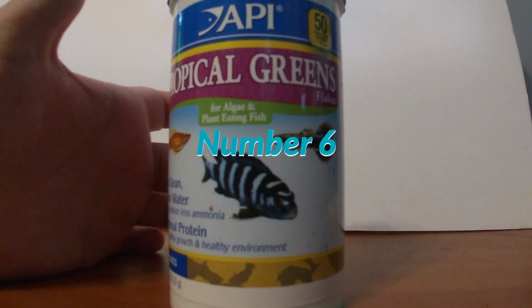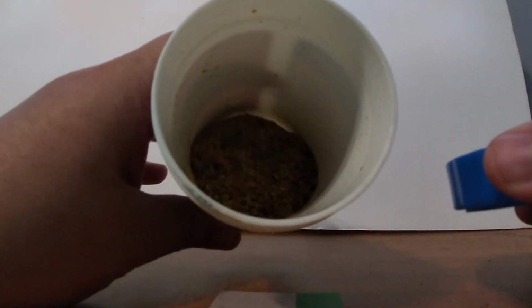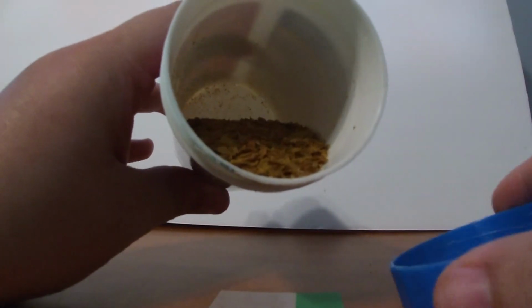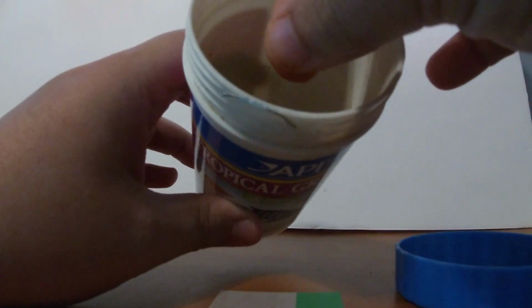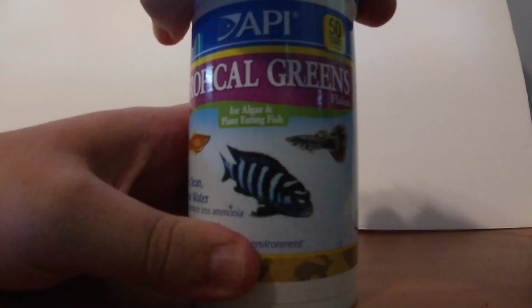Coming in at number 6, we have the API Tropical Greens. Now this is a flake food, and it does say for algae and plant-eating fish. I would say you can give it to pretty much everything. Even my bettas eat it. So as you can see, it's just a little flake. It's kind of hard, but it's not that bad.